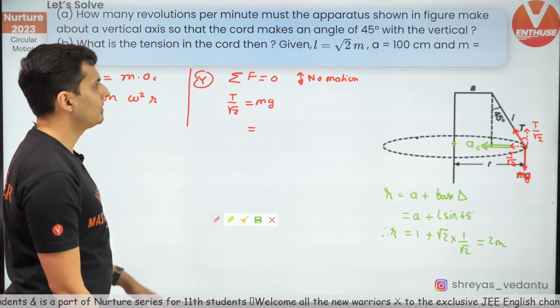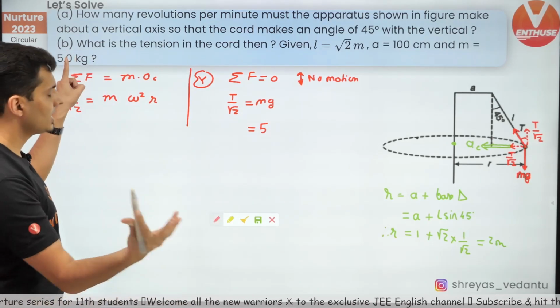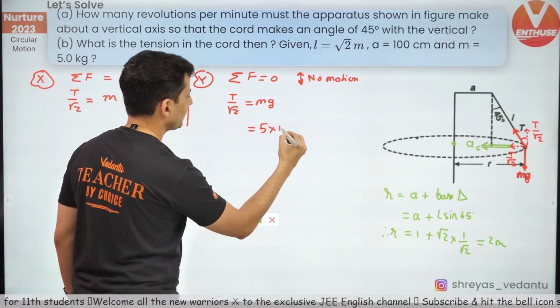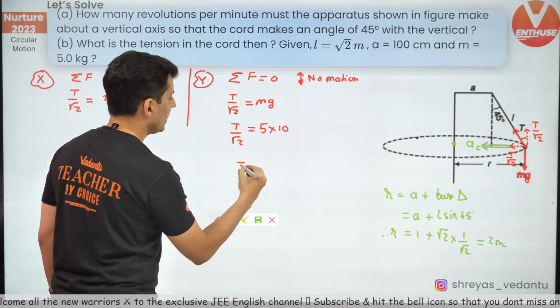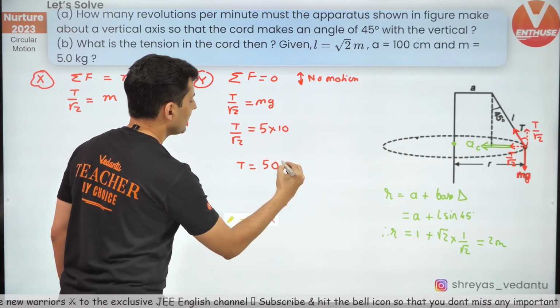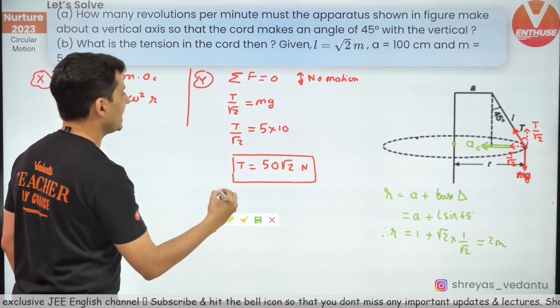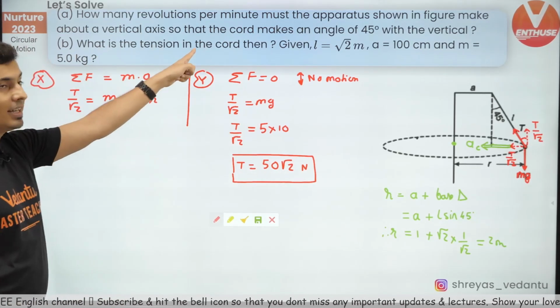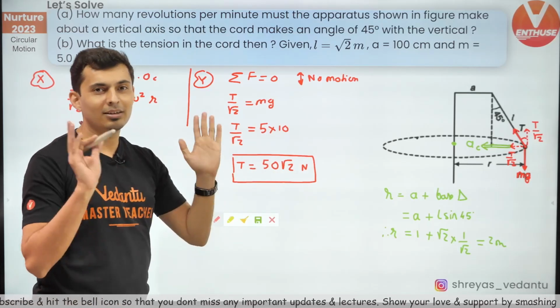And do I know the value of m? Yes, m is 5. Interesting. Do I know g? g is, let's assume it as 10. So T by root 2 is 50. Therefore, tension will be 50 root 2 newtons. So this is the answer which I needed, but that was the second answer. So what is the tension in the cord? I just figured that out.